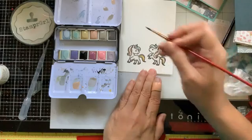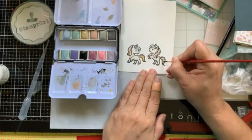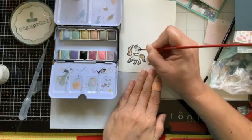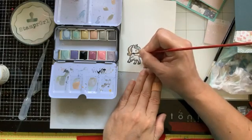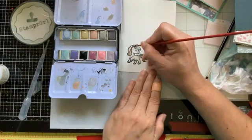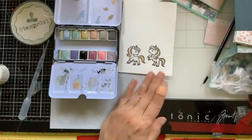You can even do dots within your tail with that gray. That is a beautiful gray. So I'm going to add it in my blue and my yellow. And again, please do notice that I am not cleaning my paintbrush at all. Okay. Oh, I love that.